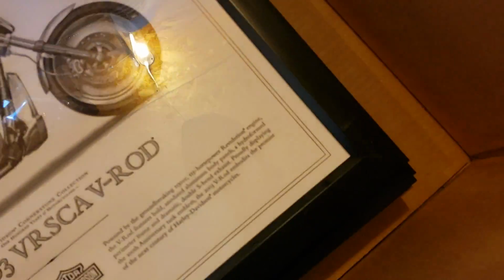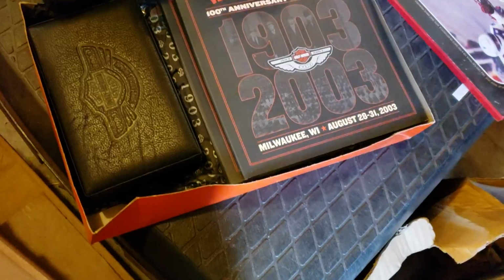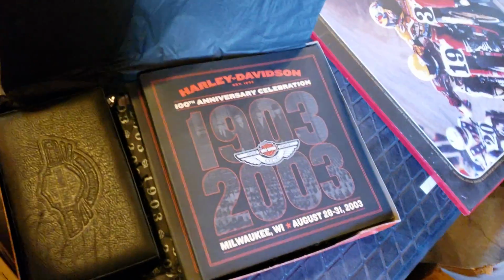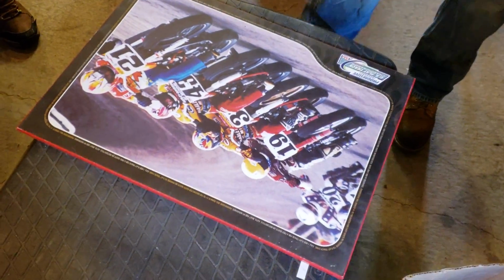My office manager's husband has one of those. Nice bike. And what's this? That's the 100th anniversary. Wow. Admission kit, I guess, to the 100th anniversary. Wow. You've got to put that next to a 100th anniversary bike. That's a cool piece. And that's the actual container it came in. And there's the flat track.